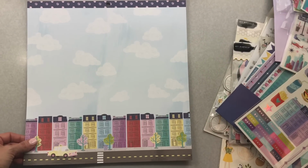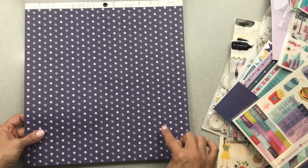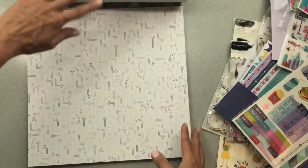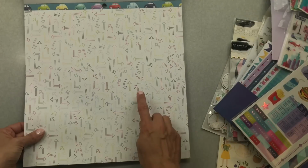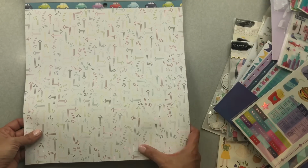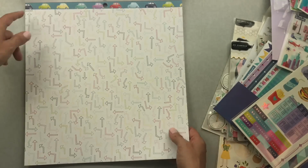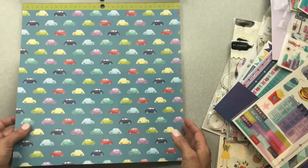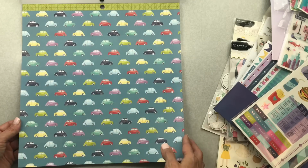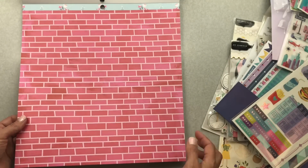I'm going to come in just a tiny bit more. Okay. So this is like a deep navy purple background with pink and purple dots. Very nice. Every arrow in the world. And it does have some really nice lime green, which is fantastic. Oh, and do you see how cute the branding strip is with the little cars? Okay. Lots and lots of cars. And there's the branding strip up there with this really great geometric lime green, pink and red brick.